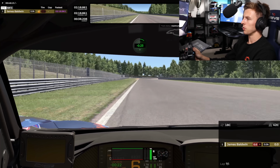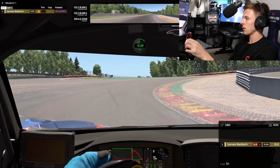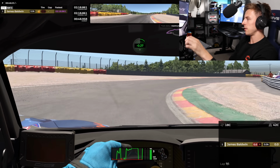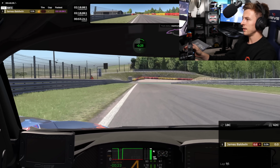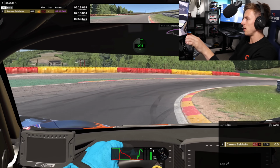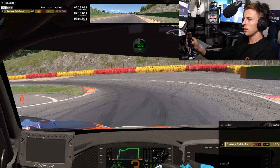Right, let's get into the corners then. So, Sector 2. Demolishing the curbs. So you can see the tyres moving around, but it's nice. I can deal with it. I can drive it. Feels like the car's alive compared to before. Into No Name.